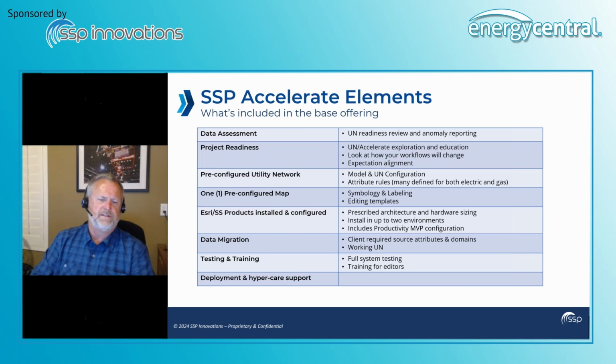Let's switch back to SSP Accelerate. So what I want to do is say what's included within the base offering, but I want to explain the base offering. So we do have a base offering. This is what is included in it. And this base offering is a flat fee for everything that is in this list, right? So you have your data assessment, your project readiness, which is your consulting services, all the pre-configuration work that we have done, including the one pre-configured map, the implementation and configuration of Esri and SSP products, the data migration and all the data modeling that gets done as part of the source attributes, the testing, all the training, and then deployment and the hypercare support. And again, the key here is that the base offering is a flat fee.